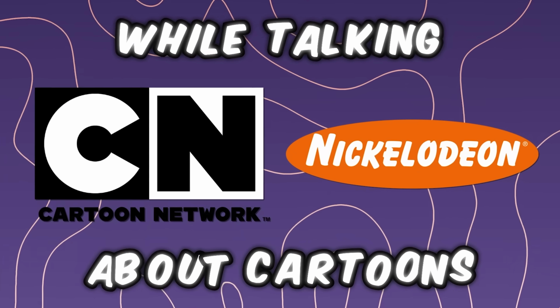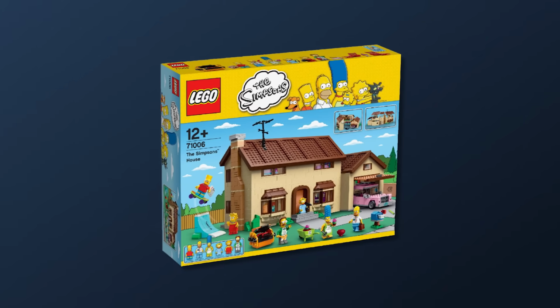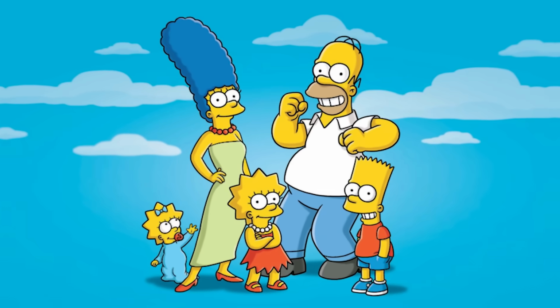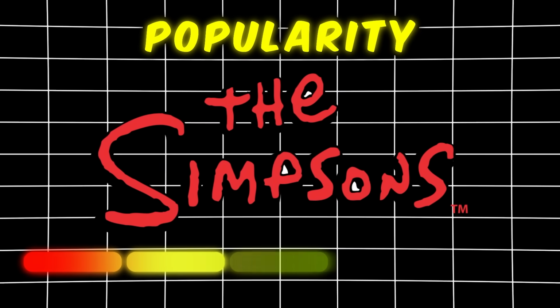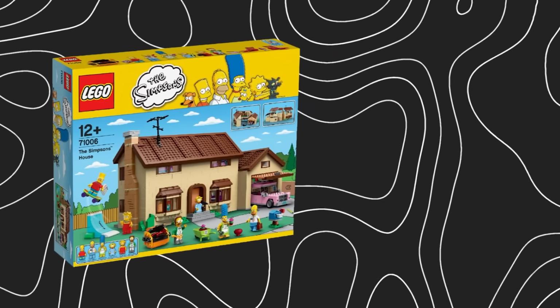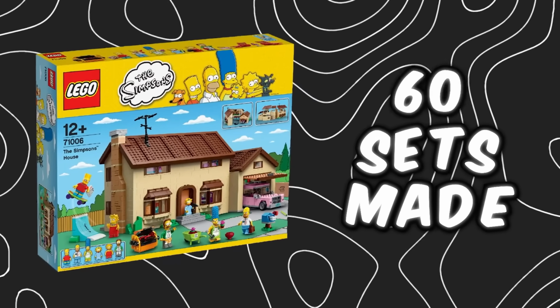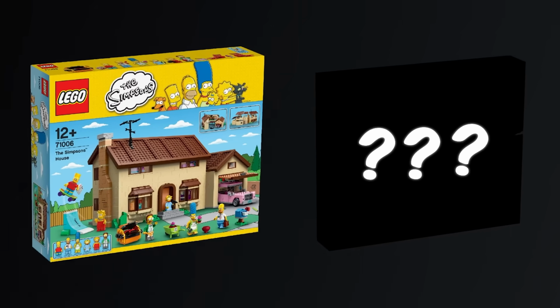While we're talking about cartoons, let me show you another one that's been made into LEGO. This is the LEGO Simpsons house set from 2014. The Simpsons is one of the longest running shows in TV history, and is super popular among people of all ages. But based on how many LEGO sets were made for this cartoon, you wouldn't expect this to be the case. Besides the house set, only one other set was released for The Simpsons before the theme was retired.